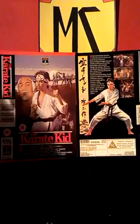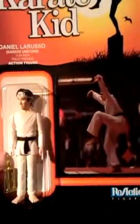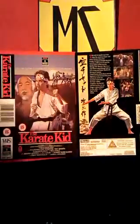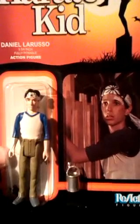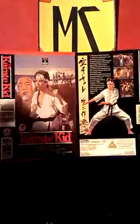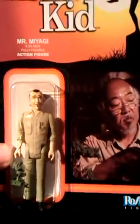So these are the Karate Kid figures. You get Daniel LaRusso in his karate gear, which comes with a winner's trophy. Daniel in his karate training / free labour gear at Mr. Miyagi's house, complete with a tin of paint and paintbrush. Mr. Miyagi with a bonsai tree.